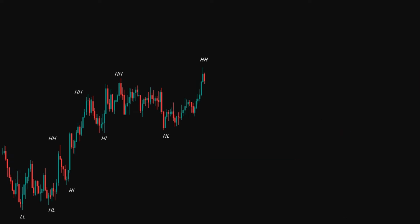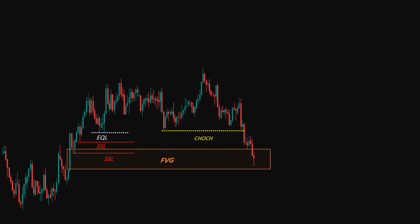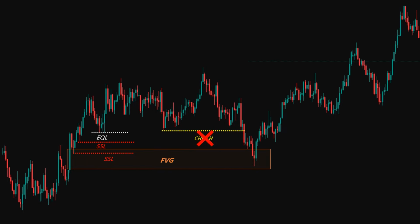And now, to wrap it all up, here's one final tip that might be the most important of all. Don't chase trades. Let the market come to you. Have the patience to wait for proper mitigations, respect your analysis, and only enter when the market gives you something clear and actionable. That discipline is what separates consistent traders from the rest.